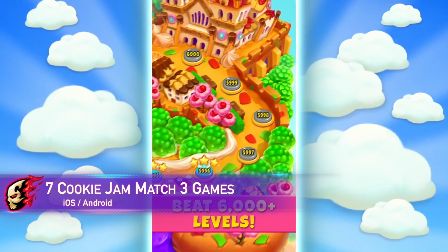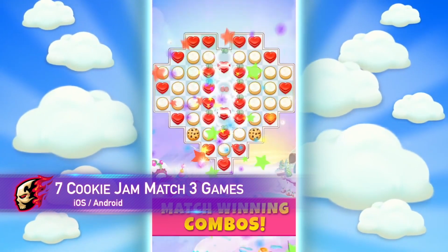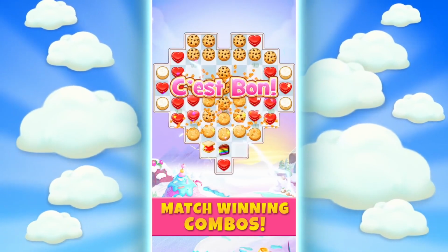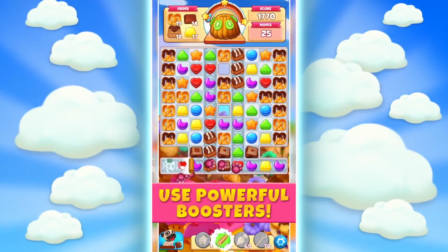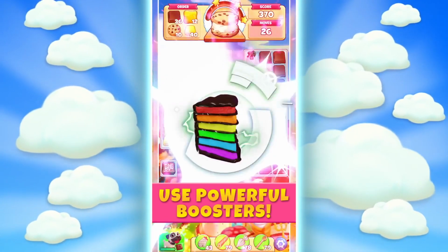Number 7, Cookie Jam is a sweet and addictive Match 3 game with thousands of levels and candy-crushing power-ups. Compete against friends and earn sweet prizes with limited time events. Treat yourself to all the candy, cookies, and cake you want without the calories.